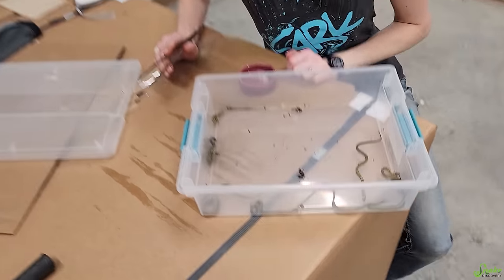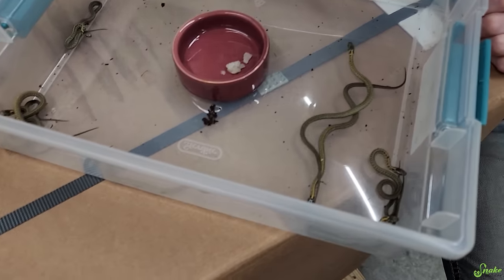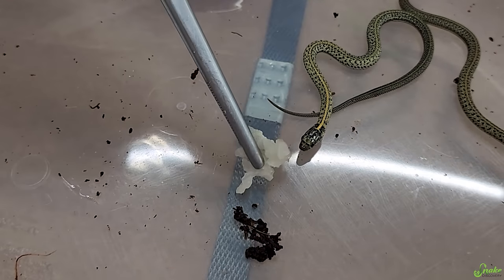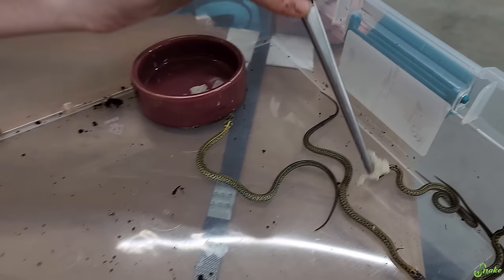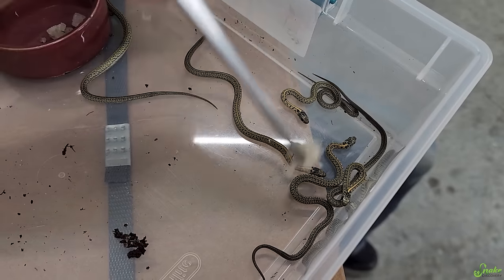But yeah, let's see if these babies will eat. Do you guys want some tilapia? Will you eat right away? Here, smell this. It's all chopped up, so you can just break off a piece. Oh, he doesn't want it. With garter snakes, if they're showing any interest, you touch their lips, and that usually initiates a food response. But none of these guys seem actually interested, so they may have just been born.